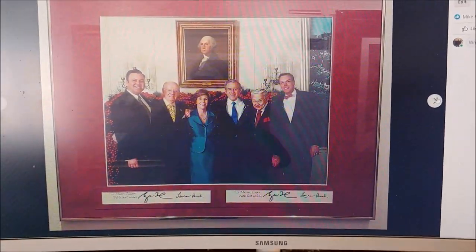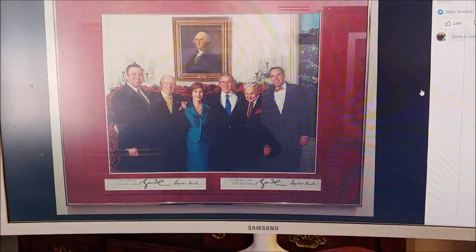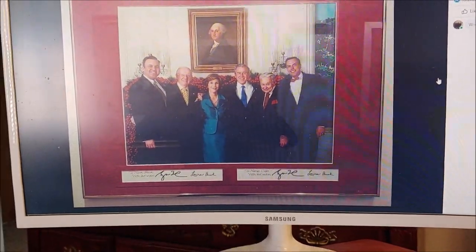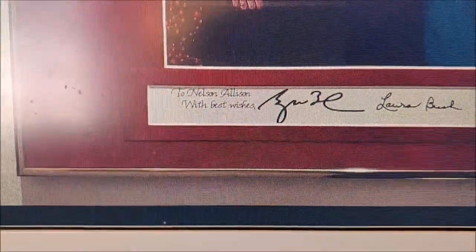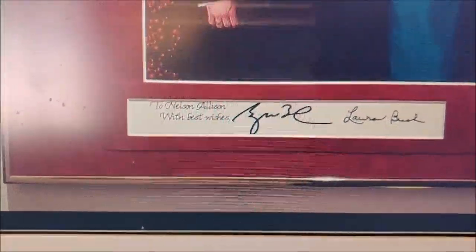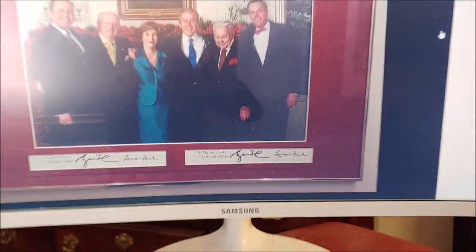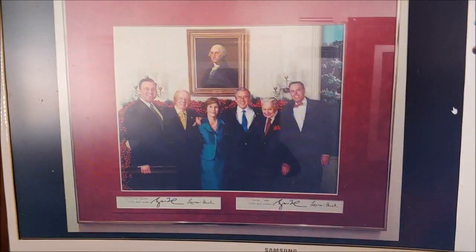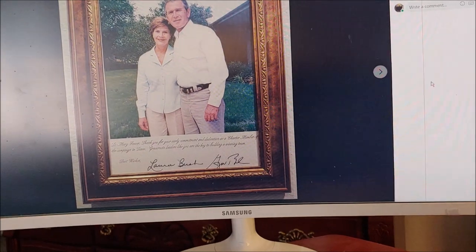This is a large putting glass picture that's been blown up, and you see the Bushes there, signed on this side to Nelson, Allison, George and Laura Bush, and then on this side to Marion Looper. You look at those exact signatures, and that's where I'd say that's probably a computer sign, versus the actual real signature there.